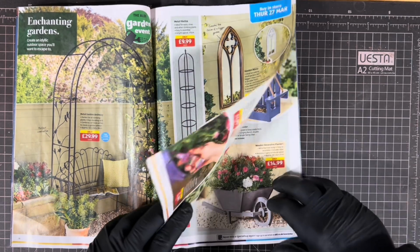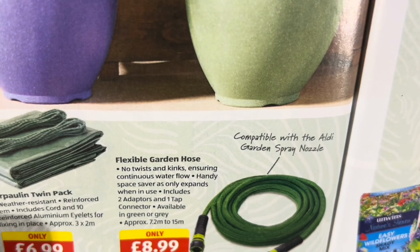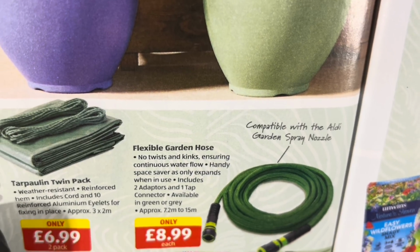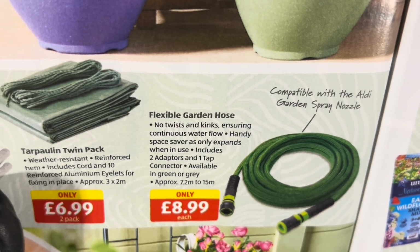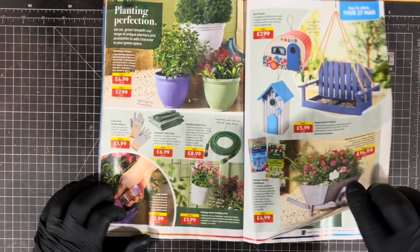Garden decoration, trellises and whatnot. Flexible hose pipe, $8.99. No twists and kinks, ensuring continuous water flow. Handy space saver. Oh, it's that one that expands, 7.2 metres to 50 metres with the adapters as well. Tarpaulin twin pack, $6.99.